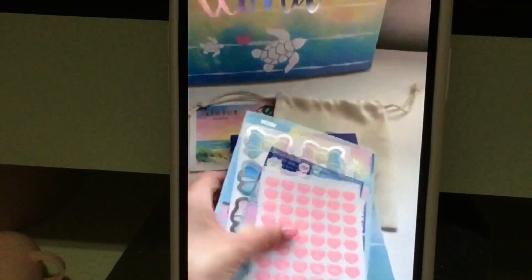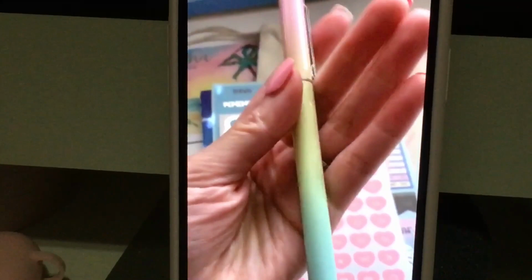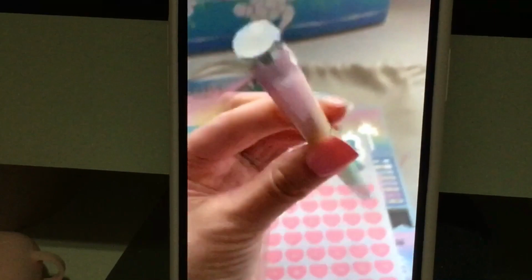And you guys, I just pretty much showed you. Well, let me show you the pen first. So again, let's see what this pen looked like. The beautiful pen this month. It is silver, and it just is so summery this month. Look at the colors, you guys. It does have the bow up top, so we have the beautiful bow.